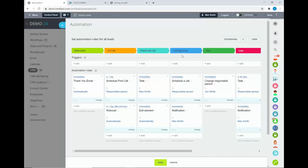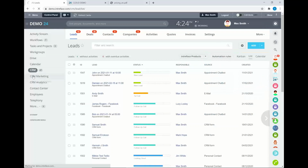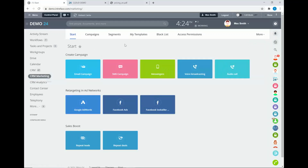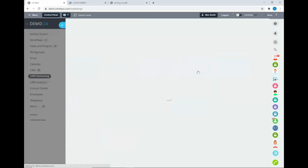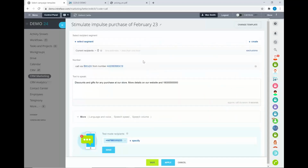But now we also have the ability to use the marketing module to integrate our telephony requirements as well. So in the telephony section, very similar in the sense of the functionality, in the marketing area here, we have voice broadcasting and audio calls. So what you can do is, if we go to the voice broadcasting, there's lots of different templates you can select from. And this is very similar really to that robocall. So I can add my message into here. And again, we've got the dynamic text ability in here.